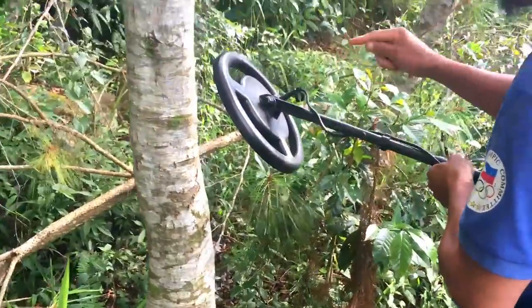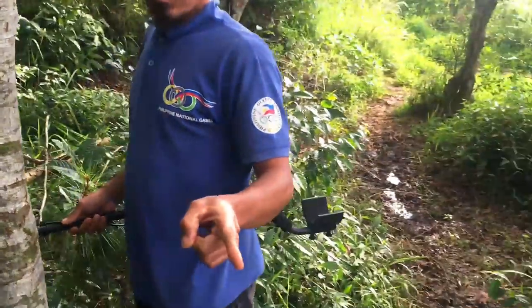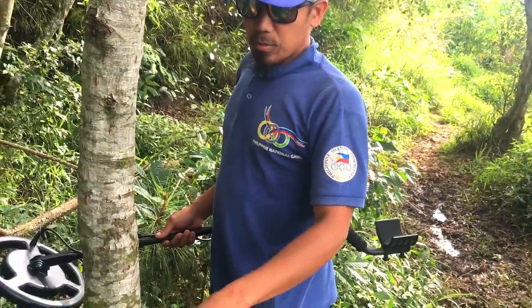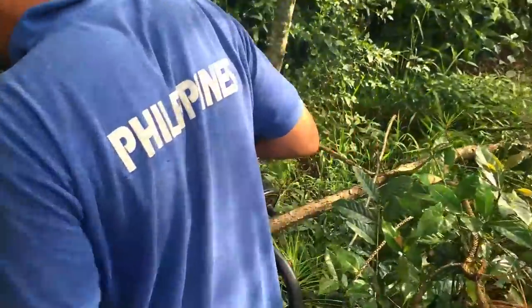This is 5 meters deep. That one is 800 meter long range. Then 14 meters depth, that one.